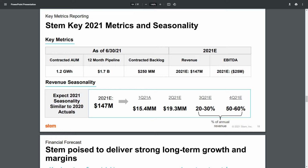You can see right here when we talk about the total revenue, we're still expecting this to be about 147 million in total revenue, with total losses of EBITDA 25 million loss. So if we're expecting 147 million, you can see so far this calendar year we've brought in right at 34 million, with the bulk in Q3 and Q4.